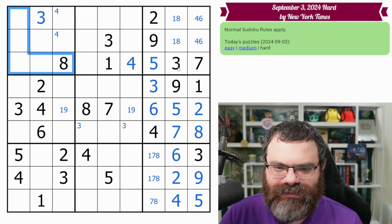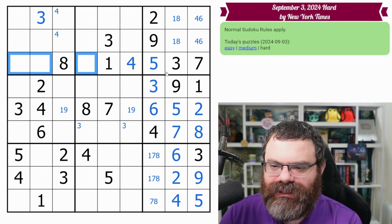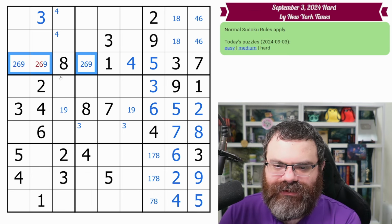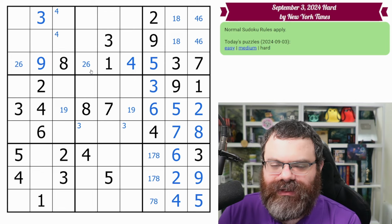3. Is there another 4, 5? There's not. Darn. Okay. This row is just down to 3 digits though. We have 1. We need a 2, 6, 9. Let's just fill that out. This cannot be 2 or 6, so this is a 9. Oopsie. This is a 9, leaving that as a 2, 6 pair.